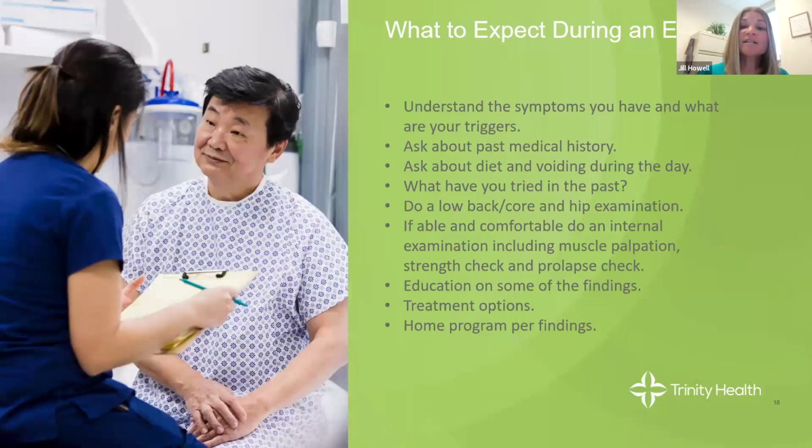Okay, so what to expect during a pelvic floor evaluation? So always we are one-on-one treatment with a therapist, and you will always see that therapist when you're with us, unless sometimes one of us specializes in a little bit more and we might say, we really want you to see so-and-so if you're comfortable with that. Otherwise, our rooms are private and you have one-on-one direct care with us.